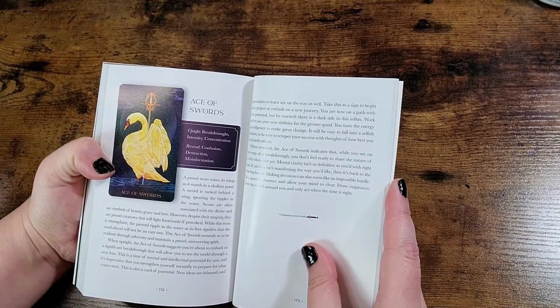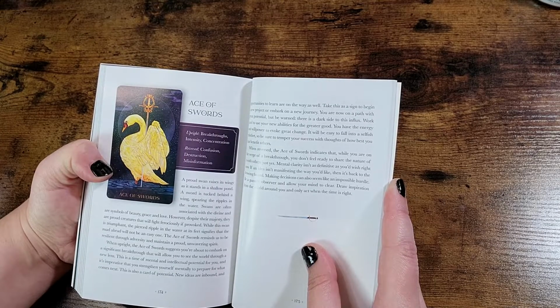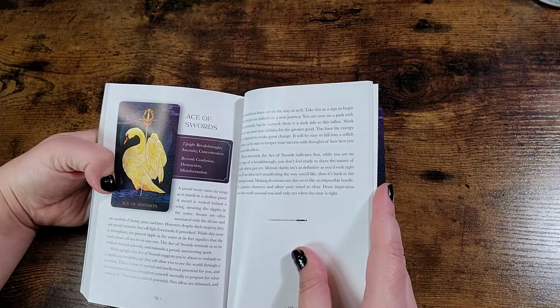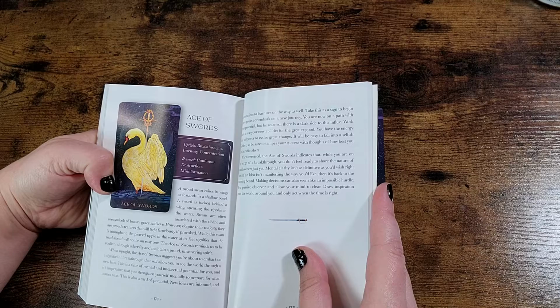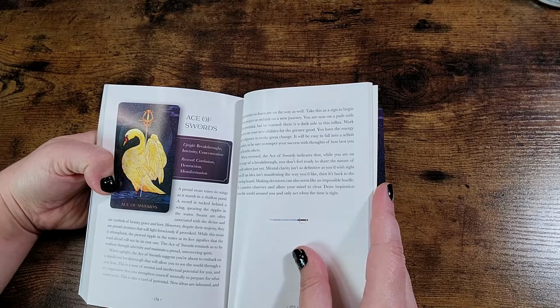A proud swan raises its wings and it stands in a shallow pond. A sword is tucked behind a wing, spearing the ripples in the water. Swans are often associated with the divine and are symbols of beauty, grace, and love. However, despite their majesty, they are proud creatures that will fight ferociously if provoked. While this swan is triumphant, the pierced ripple in the water at its feet signifies that the road ahead may not be an easy one. The Ace of Swords reminds us to be resilient through adversity and maintain a proud, unwavering spirit.